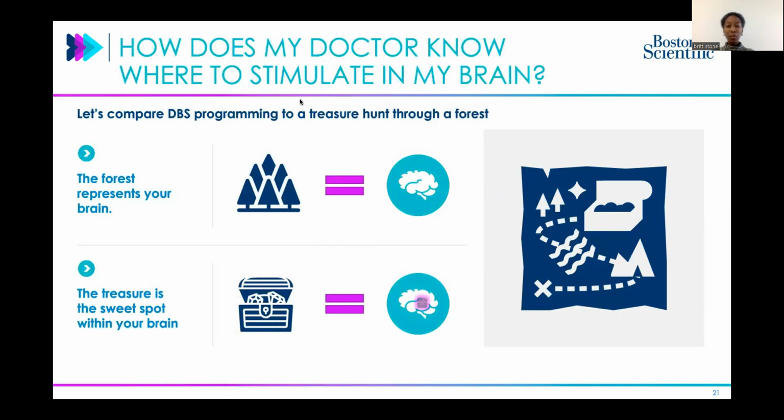Because it's always great to have an analogy, we say that finding the sweet spot for optimization is like finding a treasure in a forest, your brain being the forest and that target being the treasure.